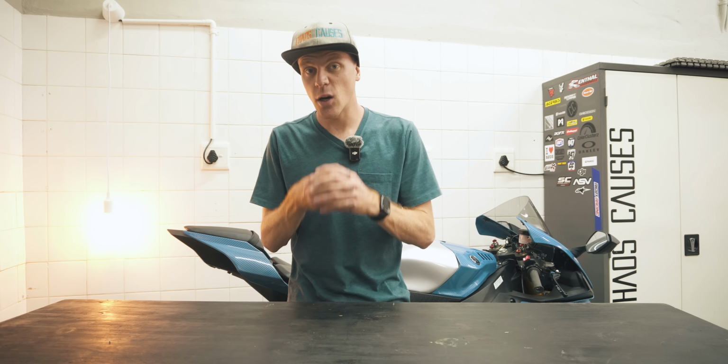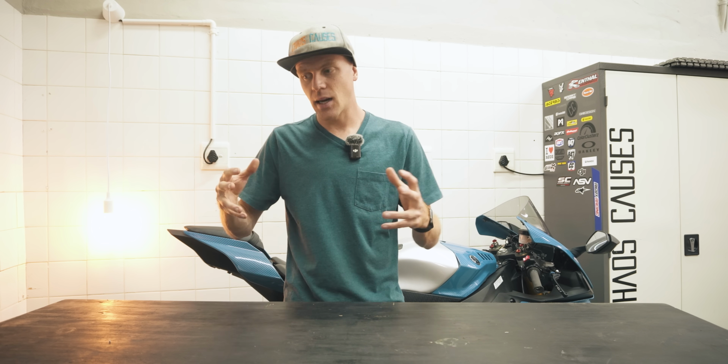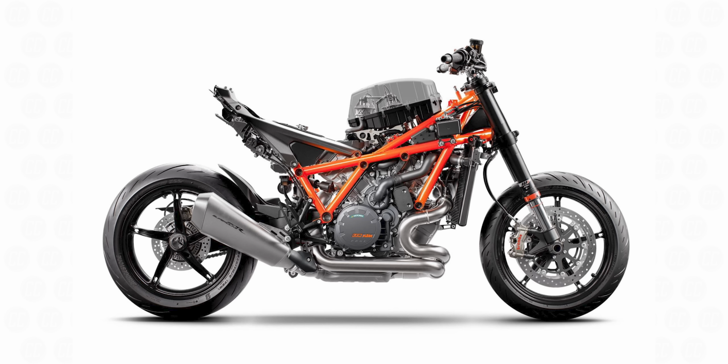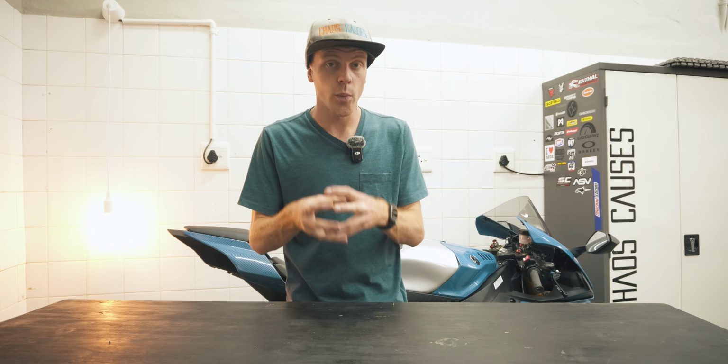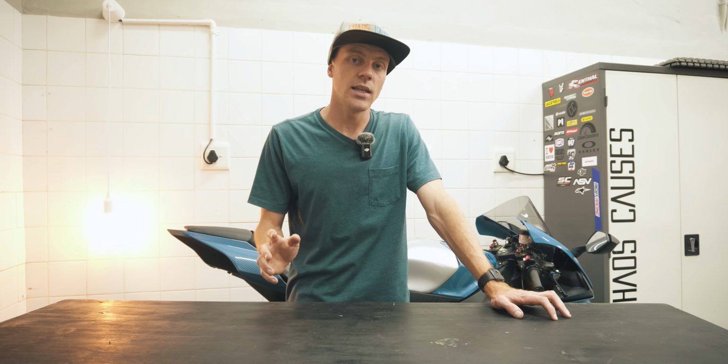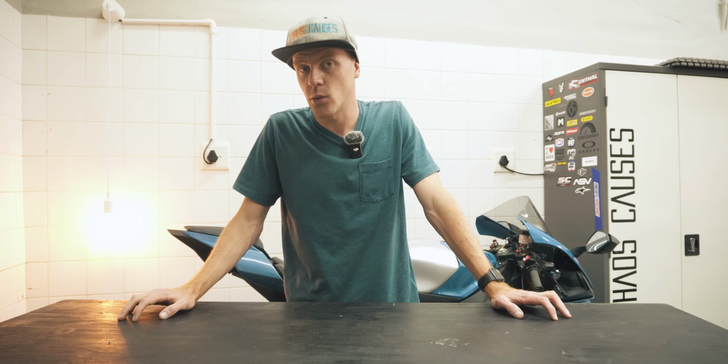A frame is the core structure of a bike. It ties all of the different components together, like the steering, the suspension, the engine, and the seats, to form a bike. And over decades of innovation, smart engineers have found quite a few different ways to achieve this.